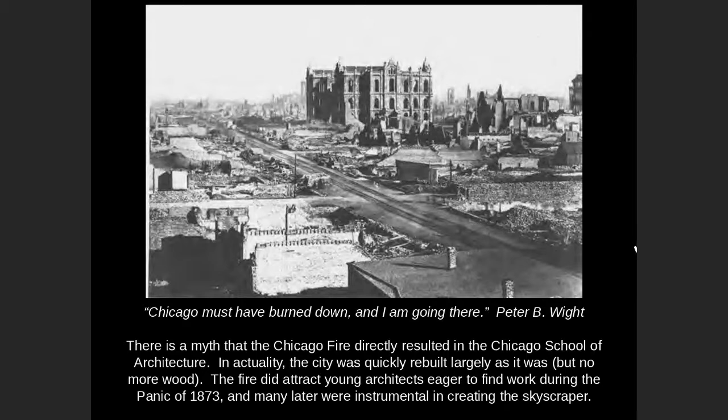What it does do is, because the city was wiped out, it coincided with a panic in the early 1870s, which was a deep recession. It was an opportunity for architects to get work. And so people, mostly from the East Coast, where you had a lot more cities and development, a lot of young and ambitious architects living in Boston or New York or Philadelphia maybe, came to Chicago because there was work here. There was work during the recession, and you were set for years because so many people had to build buildings, and so there was very, very high demand for architects.